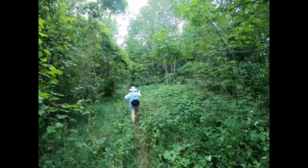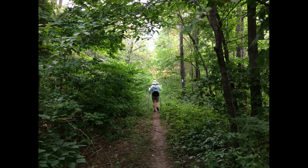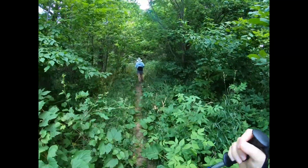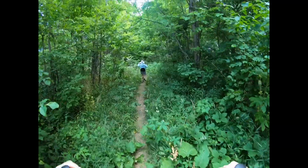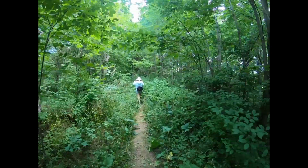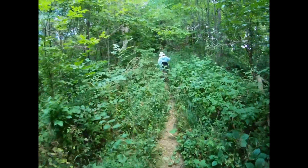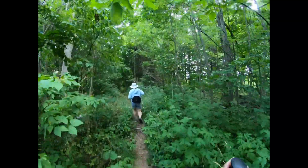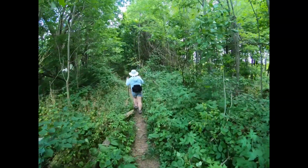Pretty well right next to us. So you get the full effect here. This is way overgrown through this section here. There's spider webs hitting you in the face, and it's way overgrown. We're gonna work through this section though.